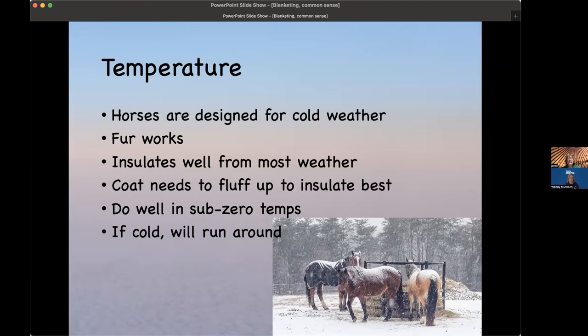One of the things that we notice with our horses is on a cold day, they literally fluff their fur up. The little tiny muscles fluff the fur out. And that's like us wearing a down jacket. It's got lots of airspace in between. And on a hot day or when they're warm, that same fur lies down very flat.